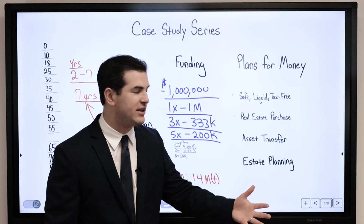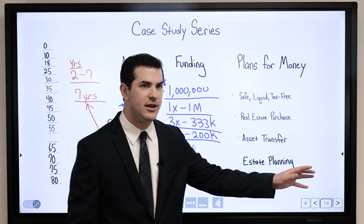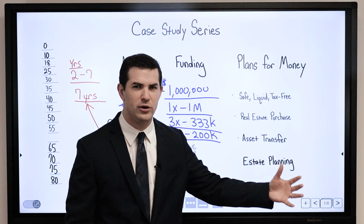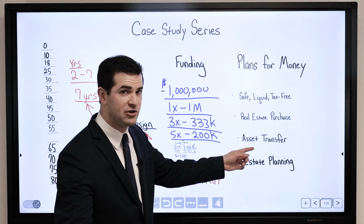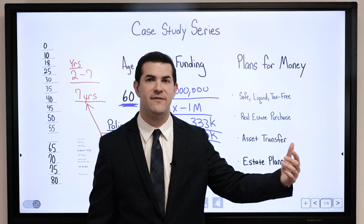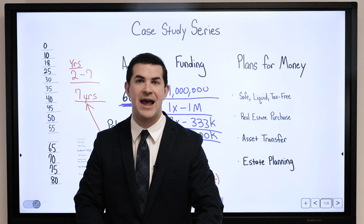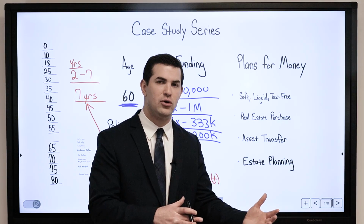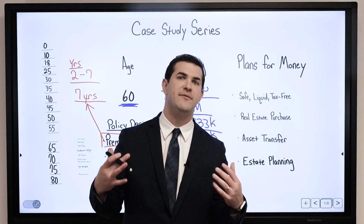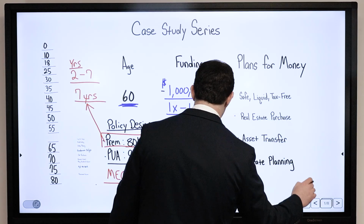Maybe I'm still actively investing in real estate, transfer assets from a 401k or other taxable account, whatever I'm looking to do into this policy. Maybe it's just money in the bank. And then estate planning as well. I can leave a death benefit completely income tax-free to my beneficiaries. If I have a large estate, I might want to look at setting up or establishing some type of trust where I can move the life insurance policy there to bypass estate taxes.